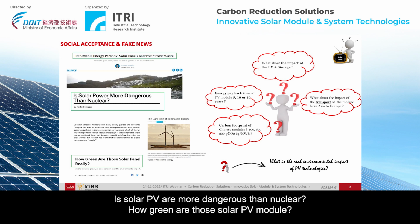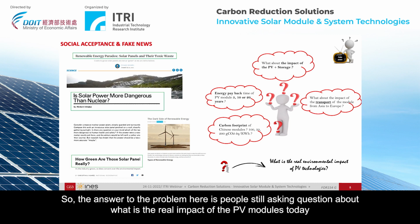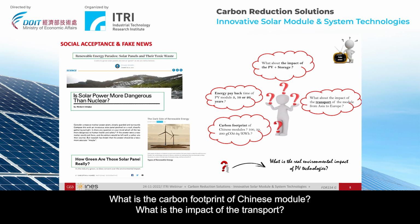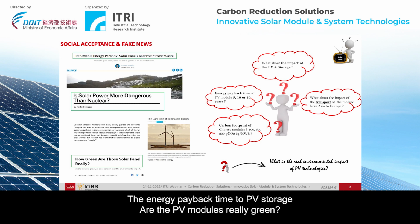How green are those solar PV modules? The problem here is people still ask about the real impact of PV modules today. One of the questions that I always have is: what is the carbon footprint of a Chinese module? What is the impact of transport, the energy payback time, the PV storage? Are PV modules really green?